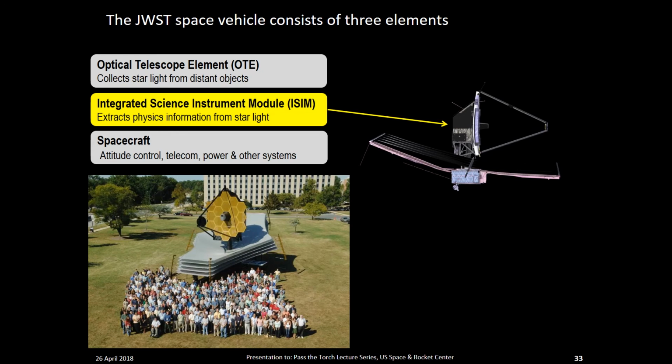Okay, let's talk a little bit about the science instruments that are on the business end of the telescope. This big primary mirror, the thing we call the telescope, its job is to collect the light from the very faint objects that we're observing, and send that light to the instruments. The instruments process the light a little bit, digitize it, convert it to ones and zeros, and send it back to the Earth so that we can extract the physics information that the light contains.